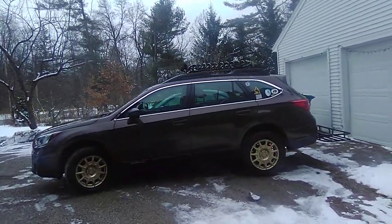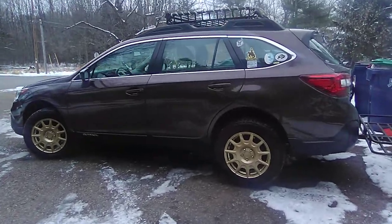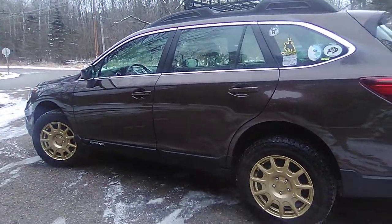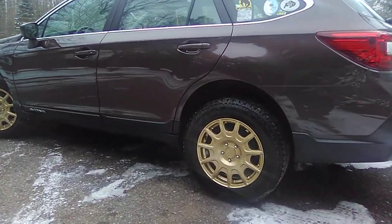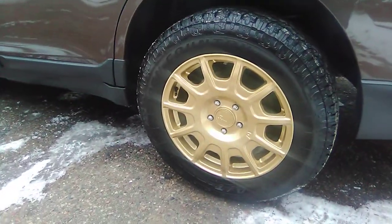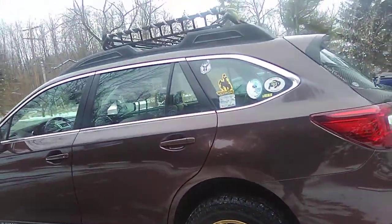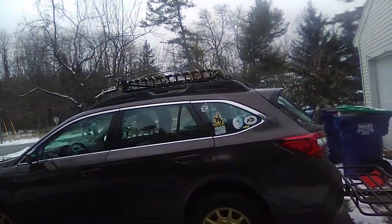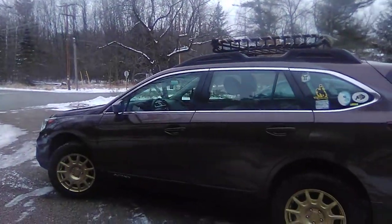Yeah, my lifted Outback, finally, for 2 years I've been wanting to get this thing done. So yeah, stay tuned. I got more plans. Next I'm gonna get some bigger tires on here, and maybe some subframe spacers, strut bars, sway bars, window tint. I got some more plans for it.